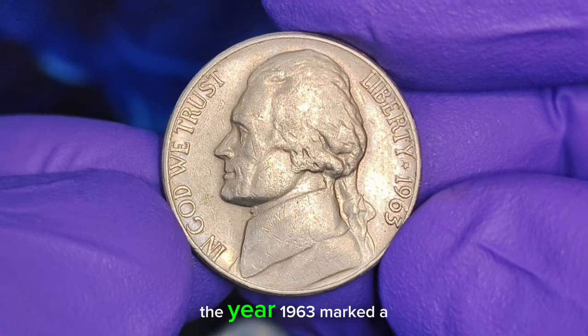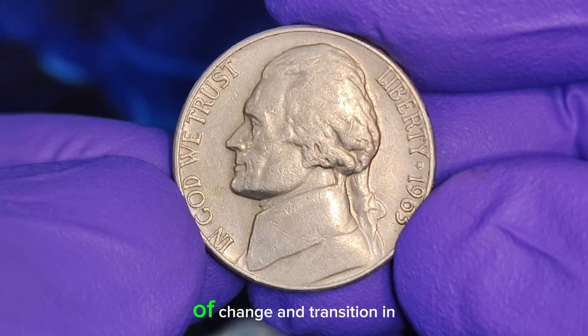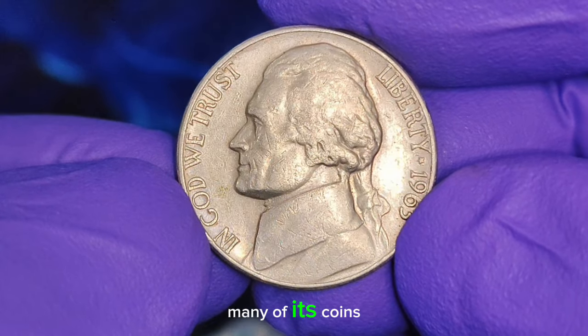The year 1963 marked a significant point in American coin production, as it was a time of change and transition in U.S. currency, coming just before the U.S. moved away from silver in many of its coins.